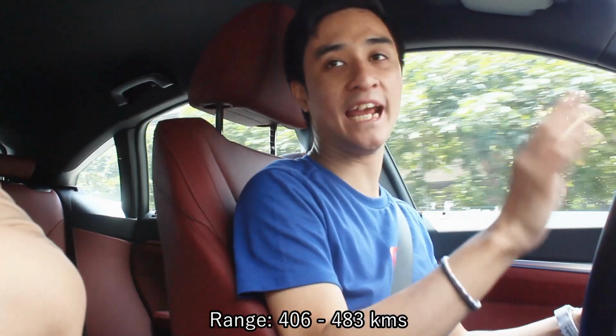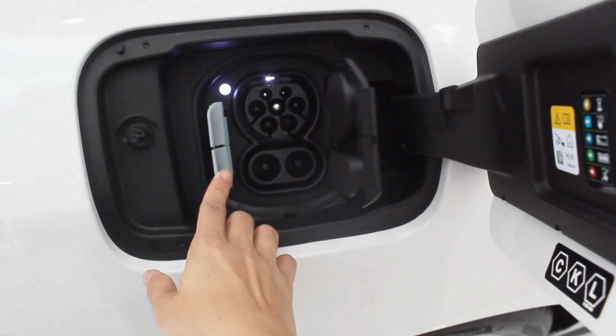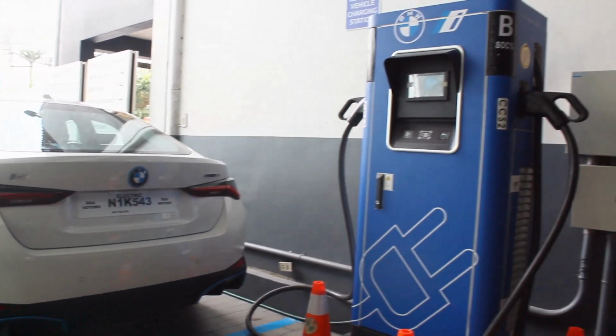As well, the range of this is around 406 to 483 kilometers, depending on your driving conditions. So it just says here at the moment, 70% of battery, and we have 221 kilometers of range left. I don't think that's bad whatsoever, since this is a demo unit. And the charging times, it's your usual electric car. For your slow charger, around 8 to 10 hours, and for your fast charger from 0 to 80%, it will take around 30 to 40 minutes. As well, there are fast charging stations available here too in Auto Alley.